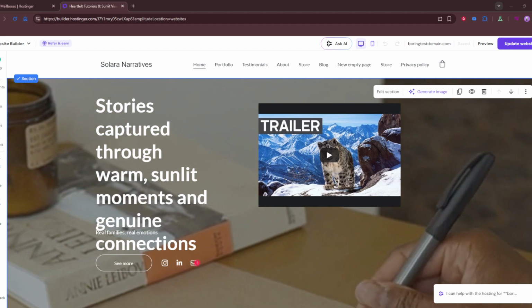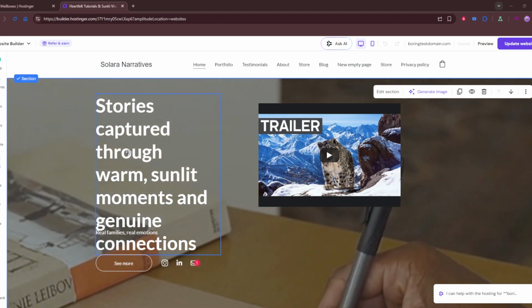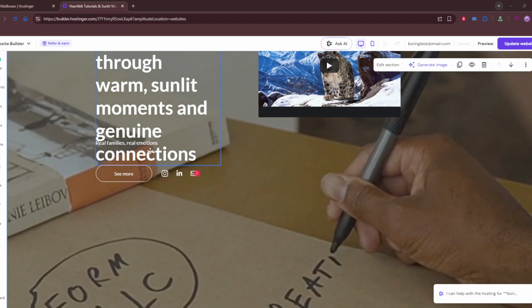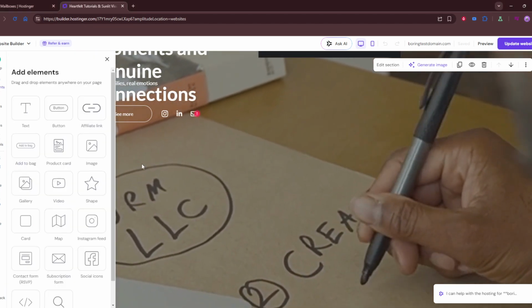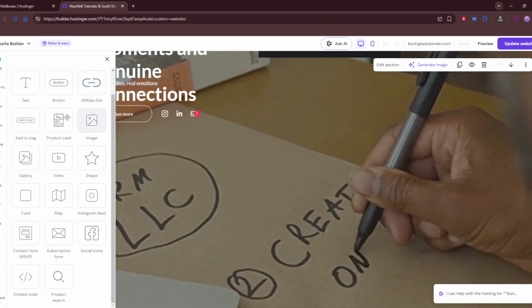Next, decide where your coming soon message will live. You can create a new page dedicated to it or simply edit your existing homepage. If you're starting from scratch, create a new page and name it clearly so you can find it later. If your homepage is already set up and you want that to act as your placeholder, open the homepage for editing.